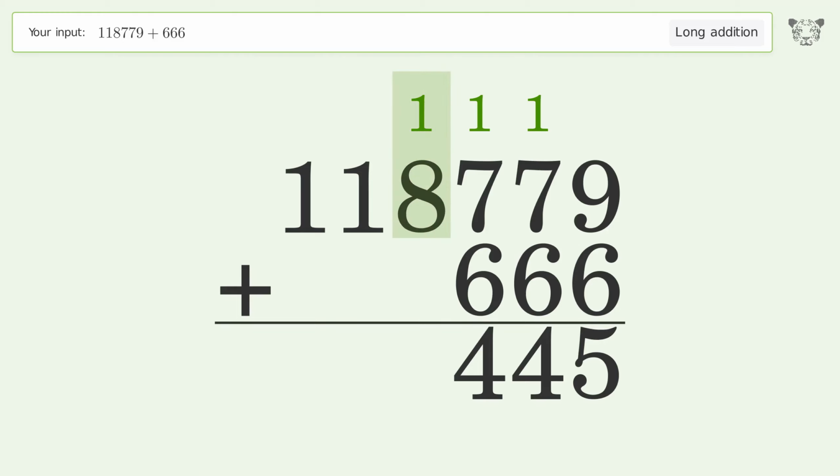1 plus 8 equals 9. Write 1 in the 10,000s place. Write 1 in the 100,000s place. And so the final result is 119,445.